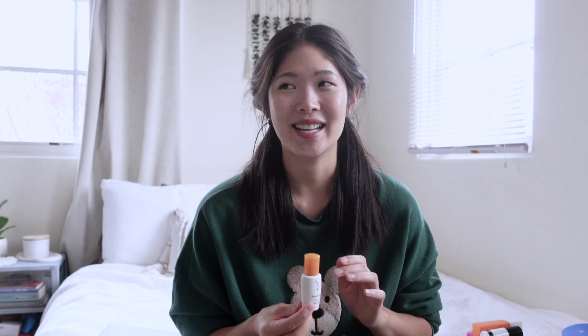Very excited to have the opportunity to try it, and it really is amazing. It really helps rebalance the skin. It really helps rejuvenate the skin in a way. I felt like after I used this for a week, it helped brighten my complexion a lot.